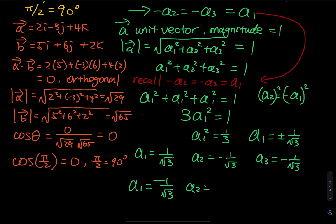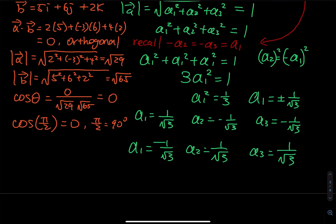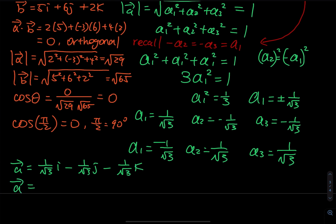And then also, when A1 is negative, you have A2 and then A3. All right? So when this A1 is negative, do we agree that to make this A1 negative, look at the red line, I have to multiply the entire thing by -1. So when you do so, this becomes positive, this becomes positive. So finally, you have two unit vectors. The first one is vector A equals 1 over root 3 i, minus j, and then minus k. And then the second one, we have vector A equals -1 over square root of 3 i, and then these two are positive.